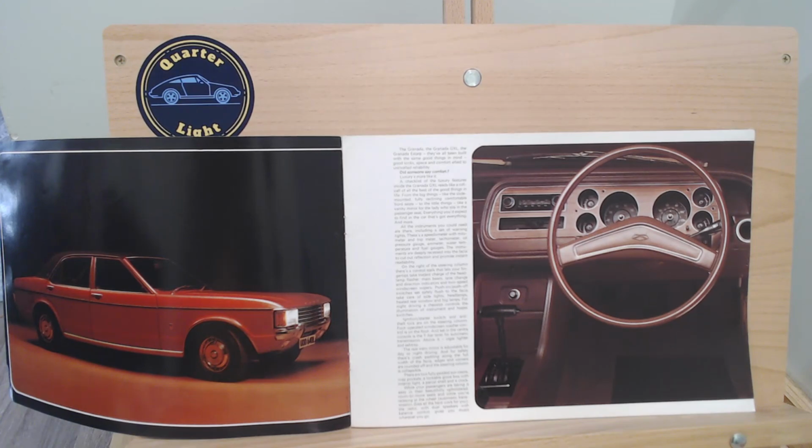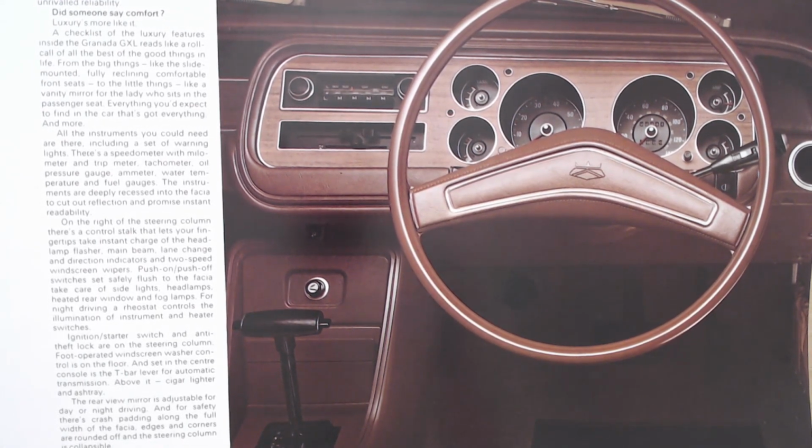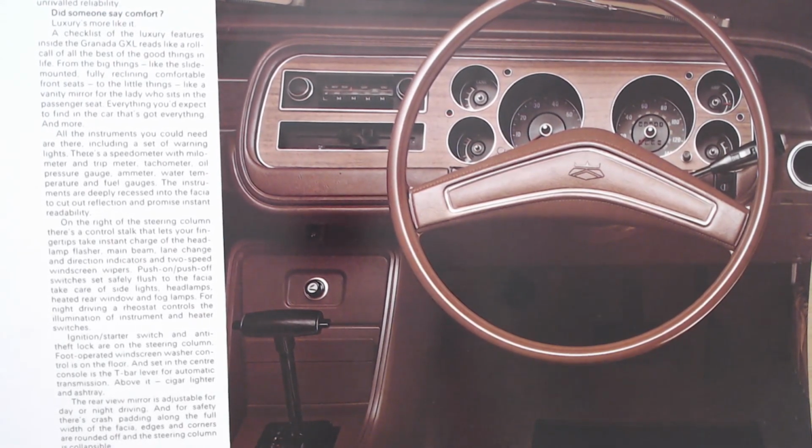And it's also got this nice shot of the interior of the Granada. It does look a little bit plain, a little bit cheap there, doesn't it? Certainly when we think about newer Granadas, of course. But they have tried to put a little bit of very fake looking wood in there by the looks of it. But we do get a radio, and we're thinking about 1973. Not all cars came with a radio, of course. And of course, all these extra gauges and a rev counter. So for the times, it was quite well equipped.